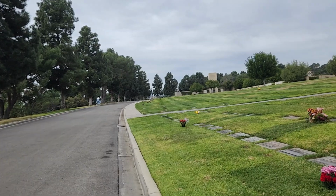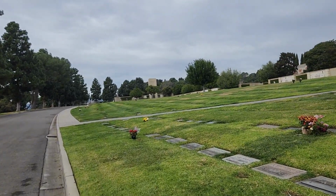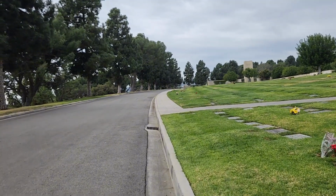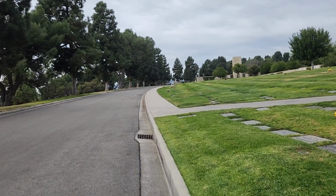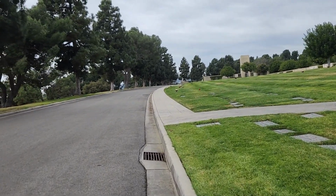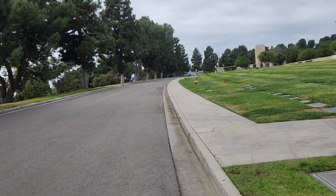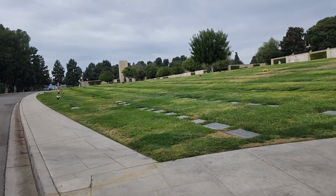Now at the Hollywood Forever Cemetery, which I'm thinking I may want to visit next, because I'm on this cemetery kick right now, they'll actually give you a map and help you find the places where the celebrities are laid to rest. So I think that might be a better place to go.